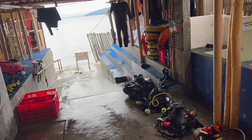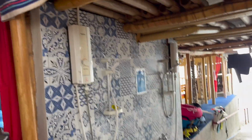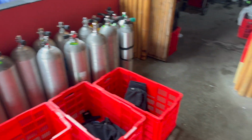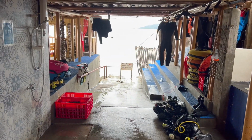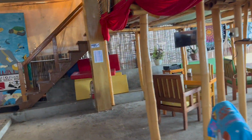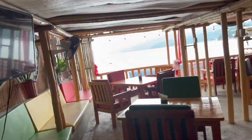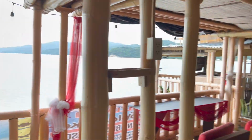Got 3 divers that came in from the water. Oh, they even have hot water in their dive center. Soap bins, tanks, and a little warehouse. Got a ramp. Got hand washing stations and bathrooms. It's a nice, warm, and cozy place.